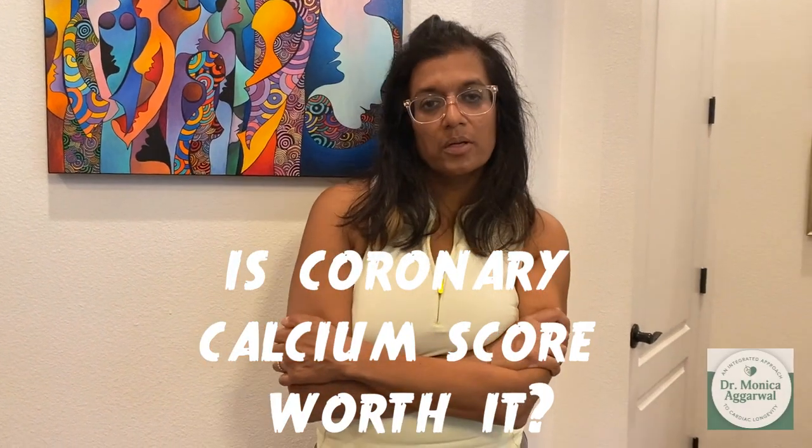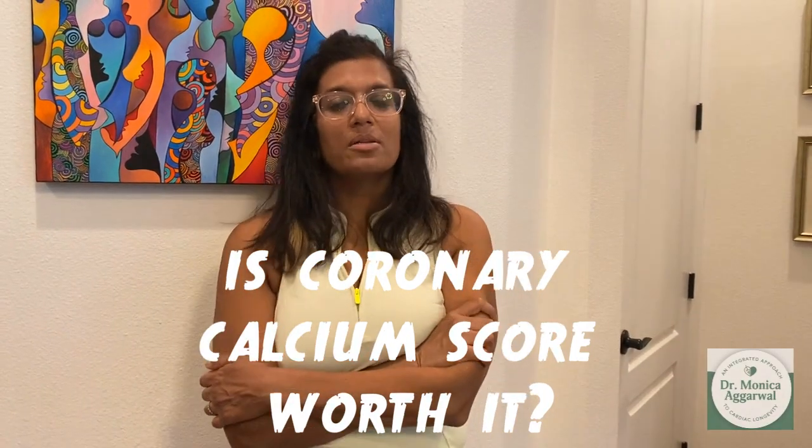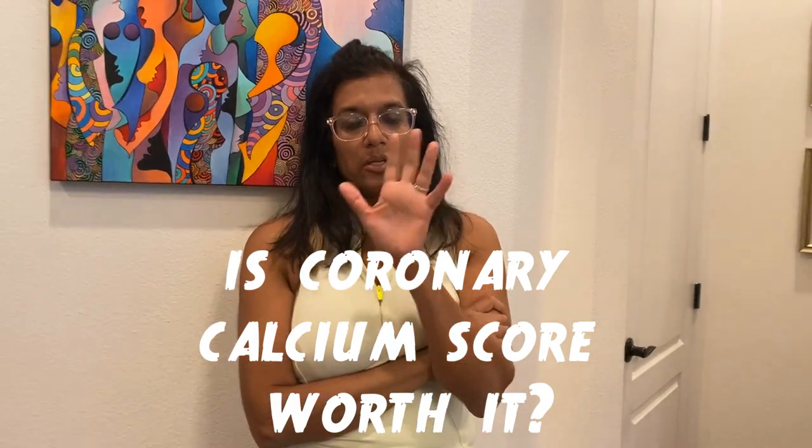Coronary calcium score. Somebody asked me a question about that and asked, well, should they get that done? Is it covered by insurance? Somebody told them they had to pay out of pocket.